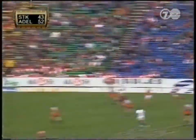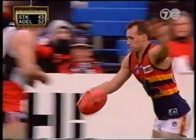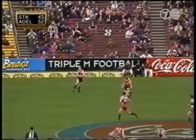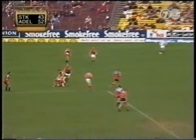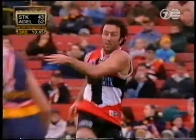Away to Stenglein. Youngster from Western Australia in his first season. Short to Edwards. Edwards with a bit of distance to centre wing. Young, Matty Young gets in front and beats Jarman to the pill. Adelaide by 9 points. Young and McLaren work at half-back. A couple of little balks from Joey McLaren. All it did was put himself under more pressure with the kick falls to Hudson.